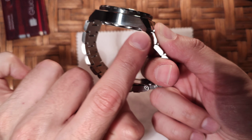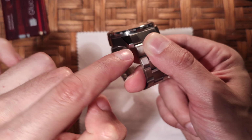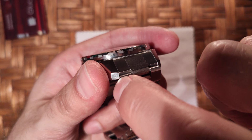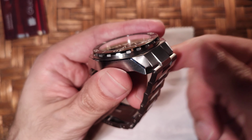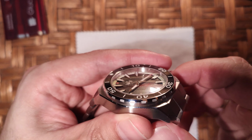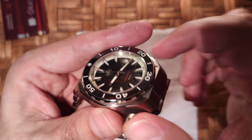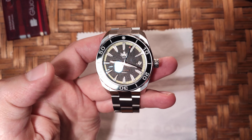I like that the brushing here is horizontal, and here the brushing goes this way, and here, without the focus again, I'm sorry, guys. Here the brushing goes down. Really fine detail. Also, the bezel is really nicely made. See, brushed on the side, brushed here on the inner side. On the inner side, it's more like sandblasted, but whatever. Polished edge here. Really nice ceramic bezel that aligns perfectly.